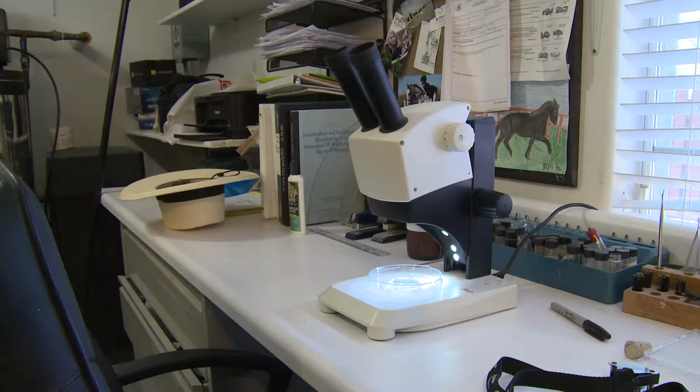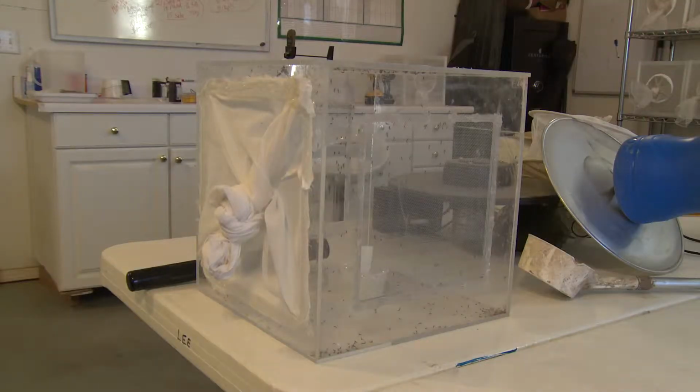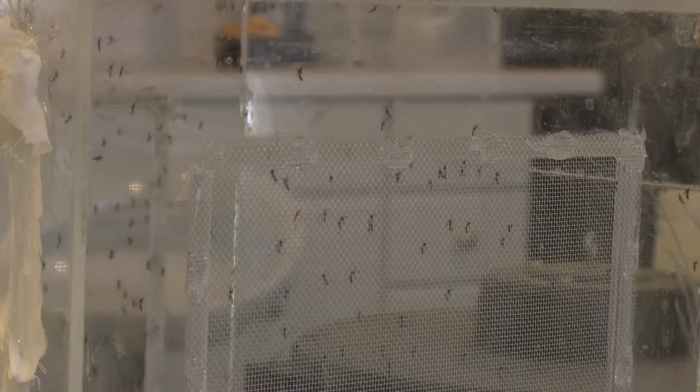The city of Las Cruces is preparing for the mosquito season. Work has already been underway for several weeks by contract employee Matt Lee. So it's our job to basically identify the situation within the city of Las Cruces, the mosquito population, quantify it, and then basically manage it.